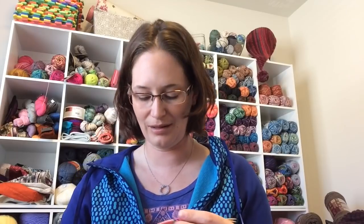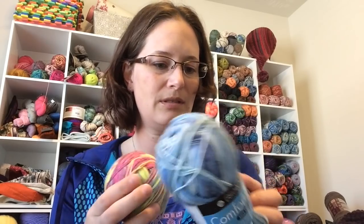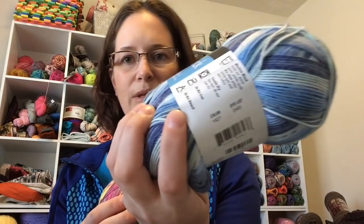I will say, I did not get a very well dyed skein of this. I have looked at projects using this exact same yarn. I lost the ball band to this one. It's the same comfort sock, and this one is number 1827. And I did look it up. This is color number 1828. It has a name attached to it, but I don't remember what it is. You guys probably don't want to buy it anyways.